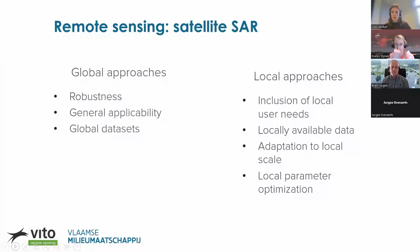What we did in collaboration with the Flanders Environment Agency, we developed an automated algorithm to delineate flood extent on these images. I just want to make the side note here that if you look at algorithm development for SAR-based flood mapping, but I think in general in remote sensing algorithms, there are these two categories. There are the global approaches on the one hand that are developed in order to be applicable across the globe. So they need to be very robust, generally applicable, and they need to rely only on global data sets.